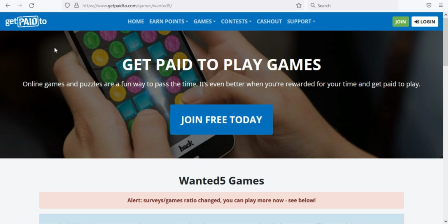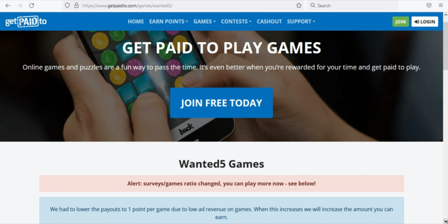Now the next app is GetPaid2. On this website, you can join and register for a free account. You can click on the join free button, and there you will get to type your info, including your name, password, birthday, and country. And the good news is that this website is available everywhere in the world.